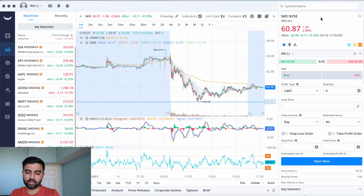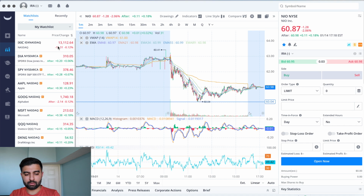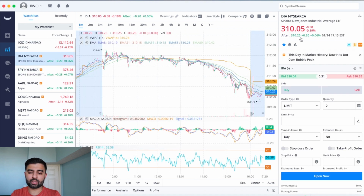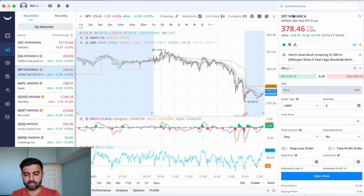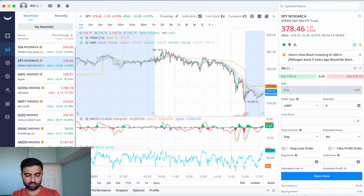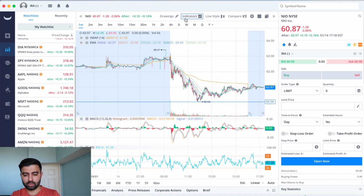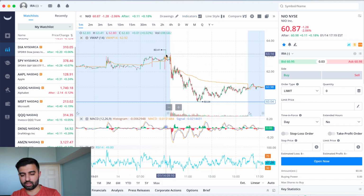So another small red day for NIO. We're down about $1.28, which is 2.06%. If we take a look at the NASDAQ, we were down about 0.12%. The Dow was down 0.19%, and then the S&P was down 0.35%. So red day across, but NIO was a little bit more red than the indexes, right?